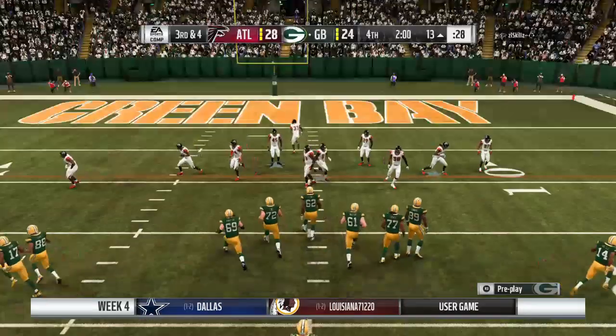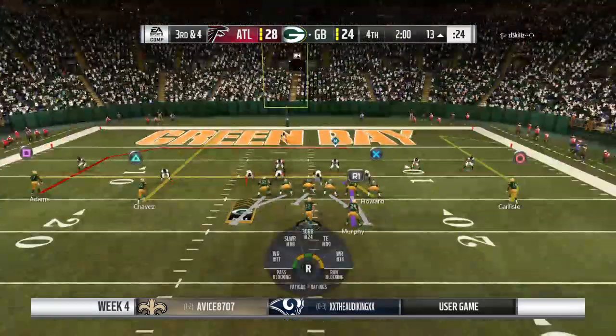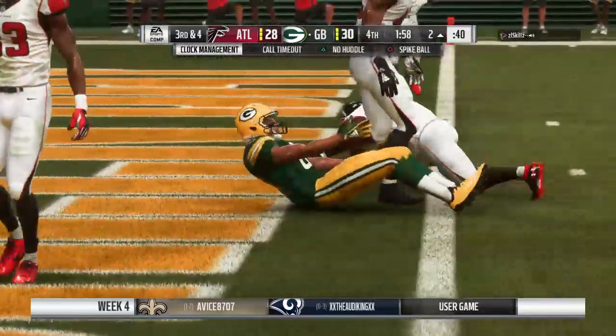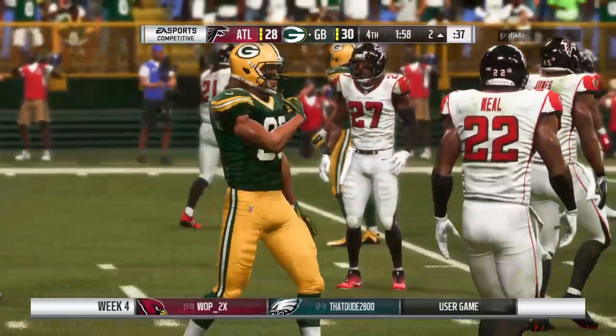This a big play for both sides. What will we see here? 3rd and 4. Shotgun now for Rodgers. Touchdown, Packers! As his guys are in for 6.